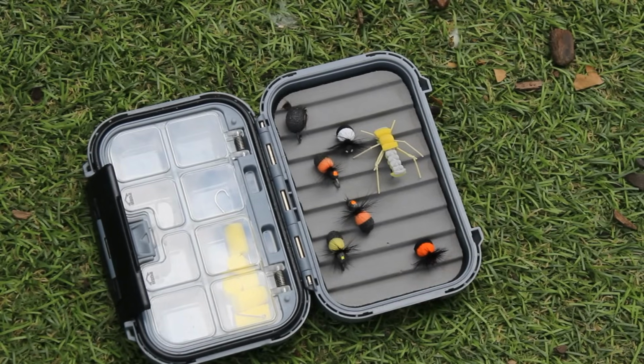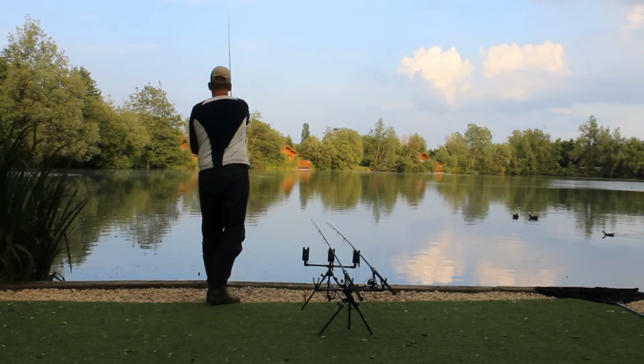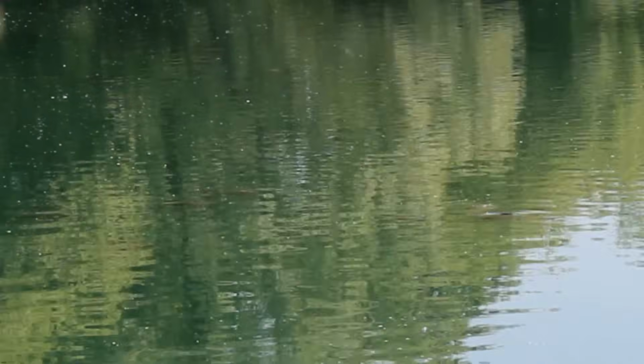You can use a small piece of black foam or a specially designed zig bug. If you can see the carp and they're refusing to bite, try a zig rig. For more information about zig rigs, check out this video about catching carp with zig rigs.